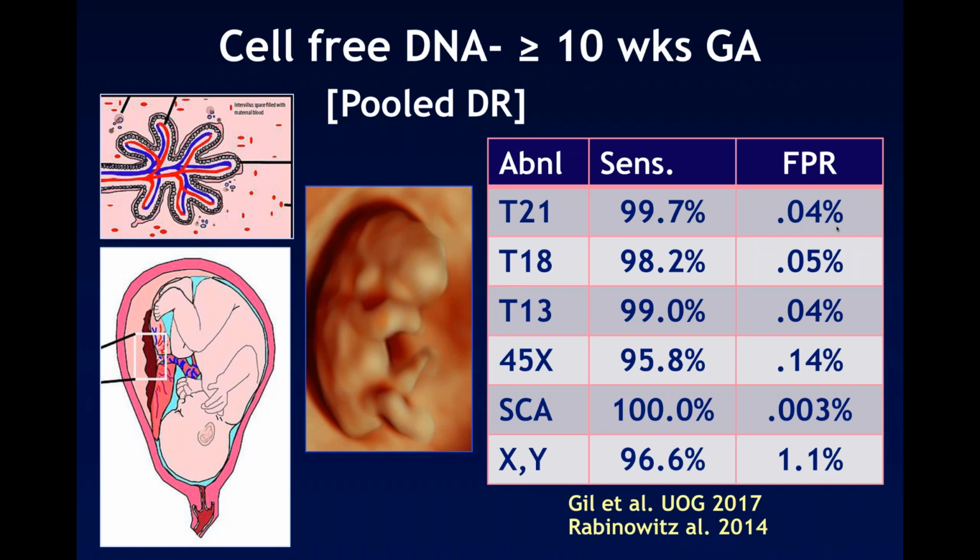Cell-free DNA is cleared very rapidly after delivery. The half-life is approximately an hour, and by 2 days post-delivery, it is essentially cleared from the maternal circulation. As shown in this chart, cell-free DNA has a very high sensitivity and low false positive rate for the detection of the targeted aneuploidies. They're primarily trisomy 21, and to a slightly lesser extent trisomy 18 and trisomy 13.